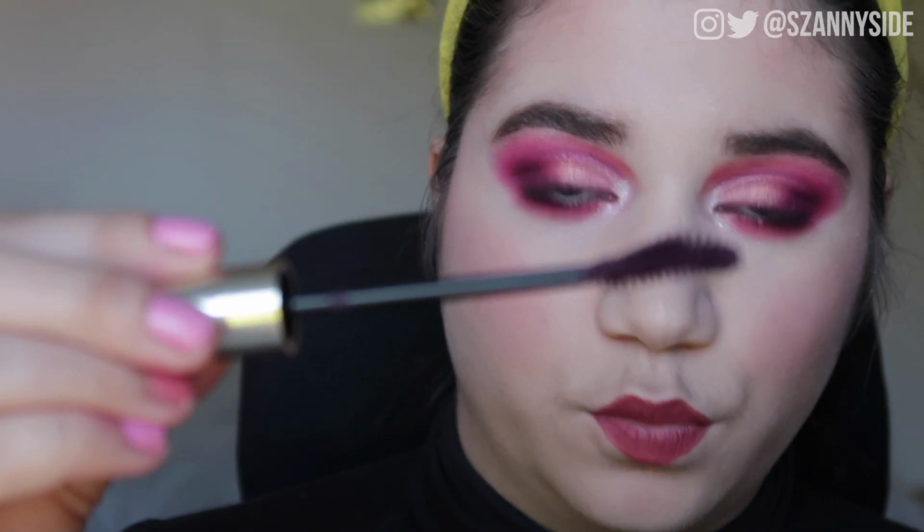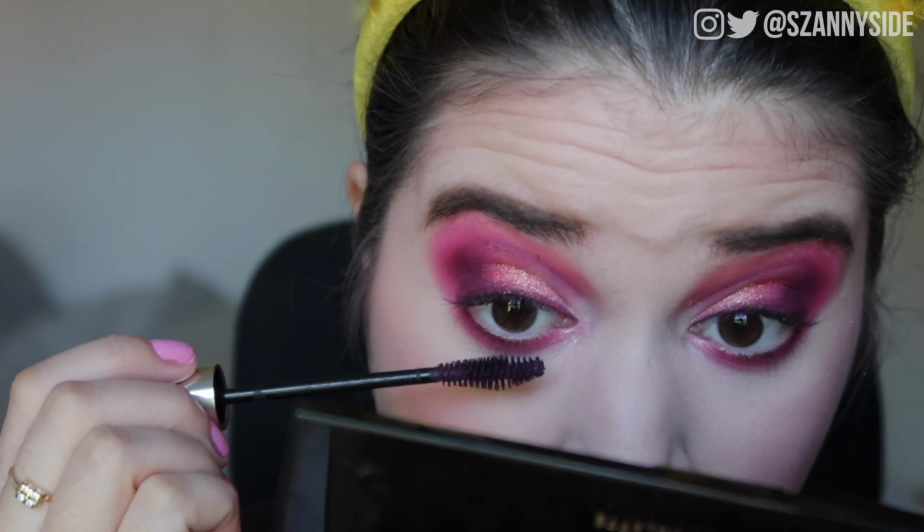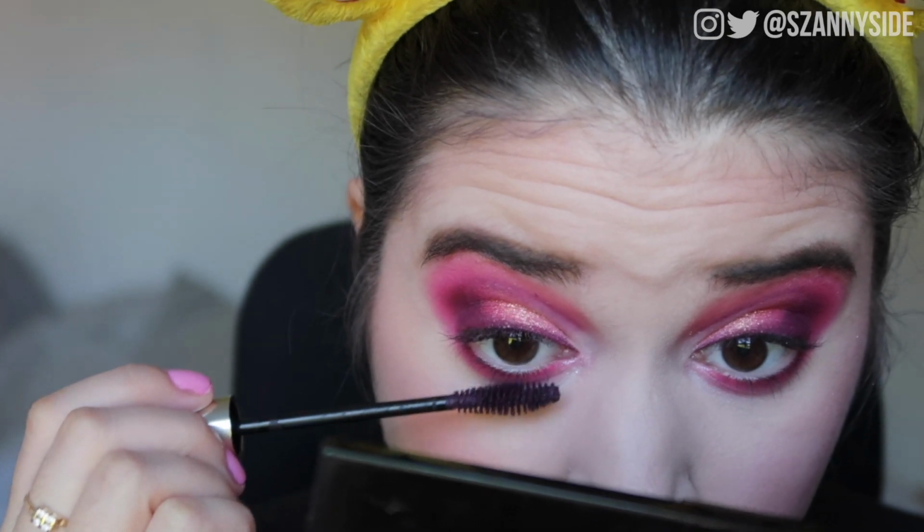I'm not gonna lie, knowing it's coming through, it doesn't feel weighty like, let's say, my Too Faced mascara, but it doesn't mean it's not gonna look nice. And it just has like a really old school type of wand, but even on the wand you can already see that it's like a purpley burgundy kind of color. Well, that is if my camera decides to focus, but that's the type of wand it has. And let's just see how much the color comes across.